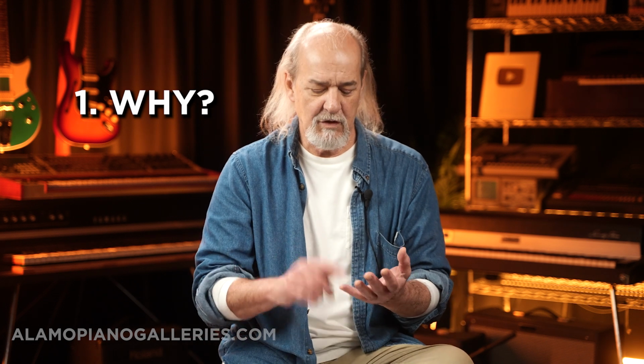So the first thing is you have to understand why you're shopping for a grand piano. Who is playing it? What are your needs? What are your goals? Is it you? Is it someone in your family? Or is it someone else? Are they asking you for advice? And is it for a beginner, an intermediate, or an advanced player?